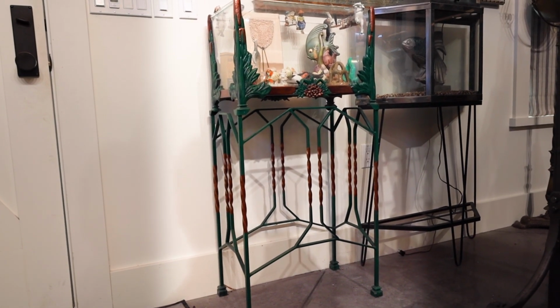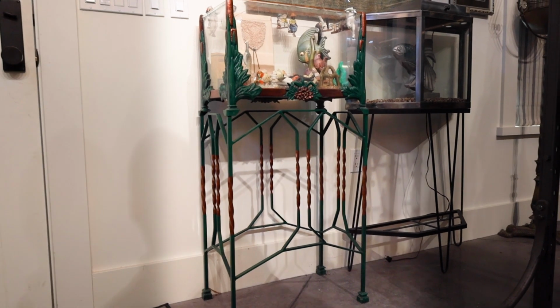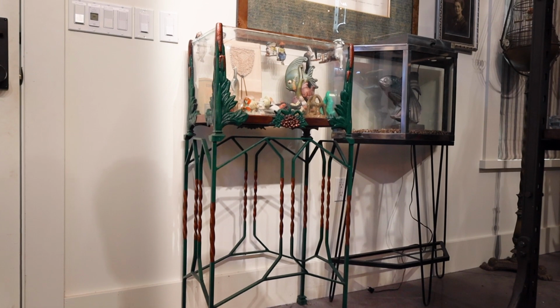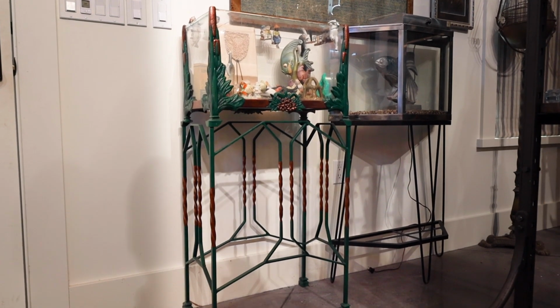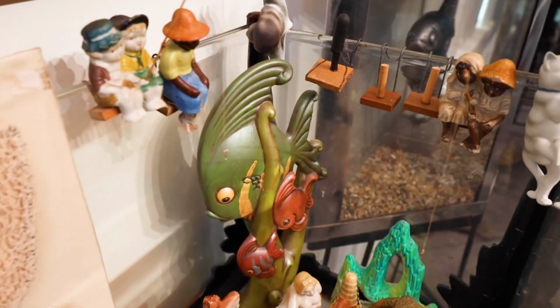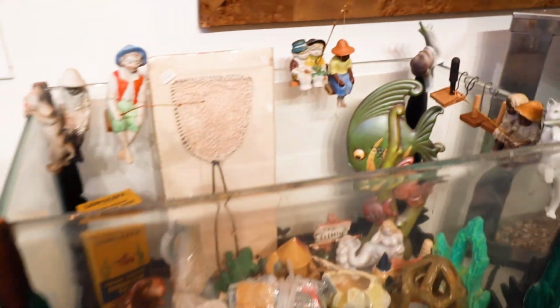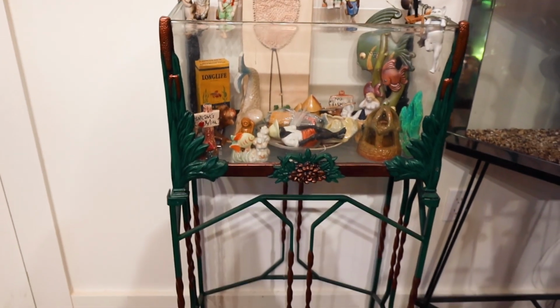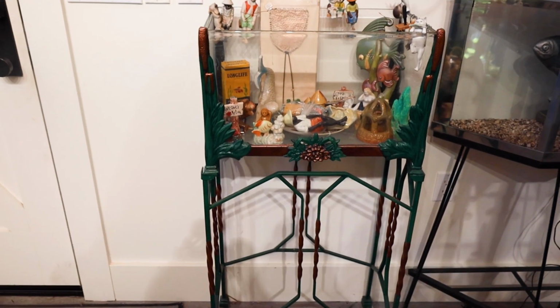This is one of the aquariums they manufactured in the 30s, and it's what we call the reed aquarium because it has reeds on the side. And you can see the stand. This is exactly how the tank looked when they sold it with a stand on it. It's got bulb edge glass as well, and it has on the tank little hangers and sitters, things that they would have sold with aquariums back in the 30s.